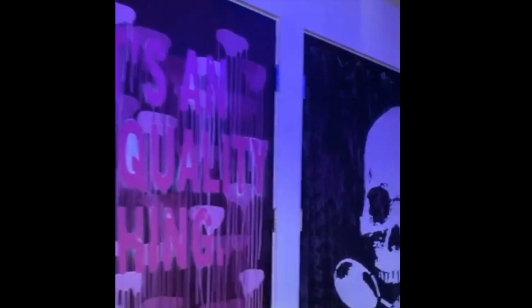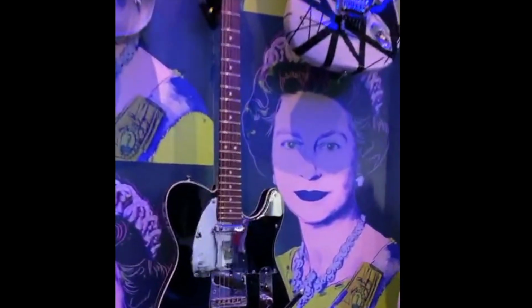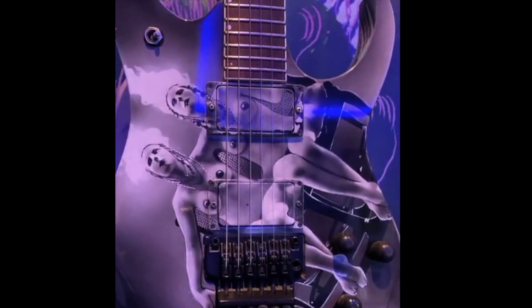So those are all just different. Some of them are sentimental. Some of them are old, super old Jane's Addiction guitars. Do you play with them or just the collection? Yeah, you still playing? I just grab them when I'm in rehearsal.